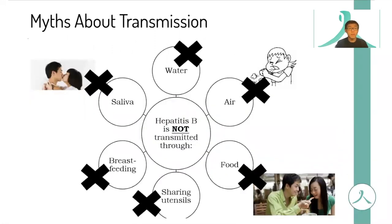Common misconceptions about how hepatitis B is spread are also a problem in raising awareness. It is important to know that hepatitis B is not transmitted through water, air, food, saliva, sharing utensils, or breastfeeding. It is important to raise awareness about this because in some countries, these myths can lead to discriminatory practices against hepatitis B patients.